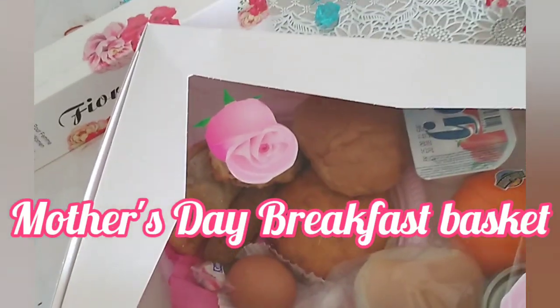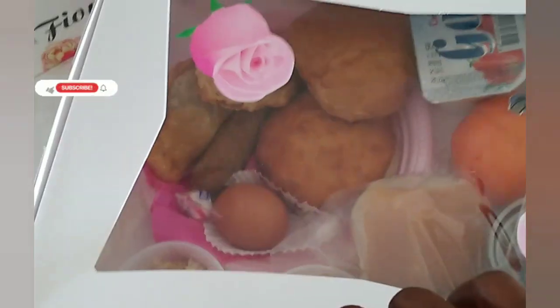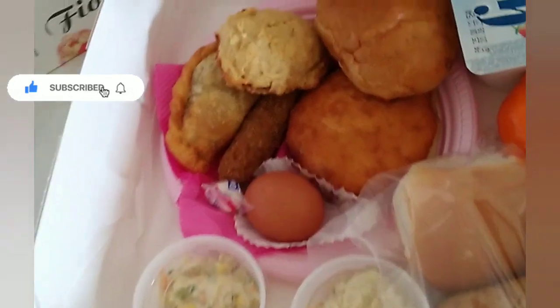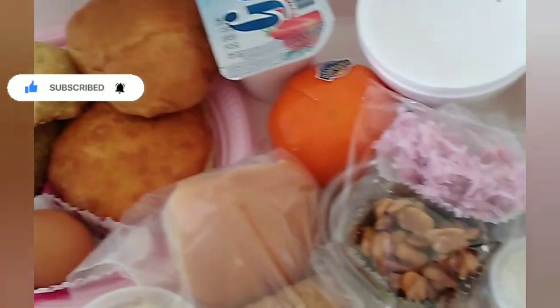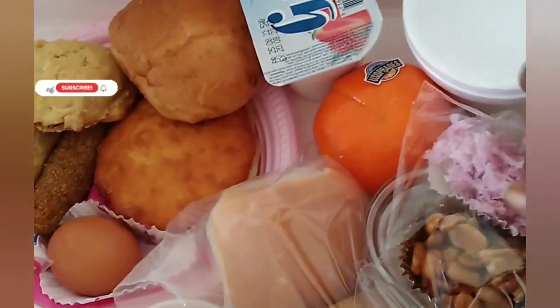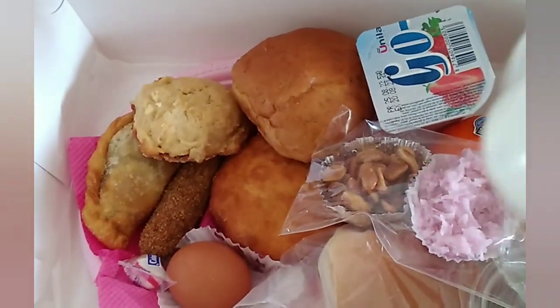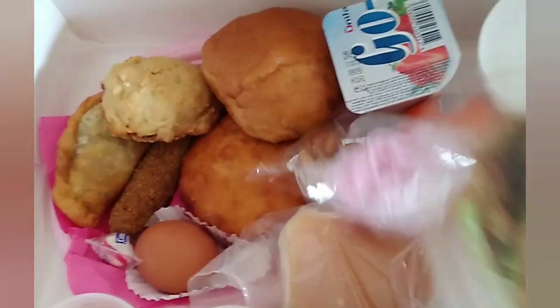So my Mother's Day started off with a breakfast basket that I received from my Kerosene mother. Yes, big up yourself, mama. It was full with a lot of goodies. It was there even for brunch. It contained a lot of Antillean snacks and it was worth it. And I did enjoy it.